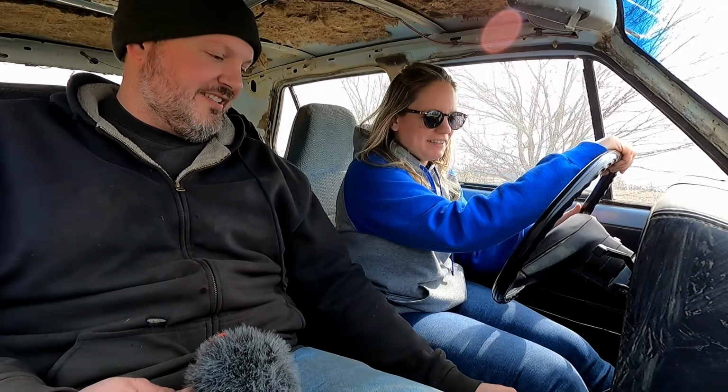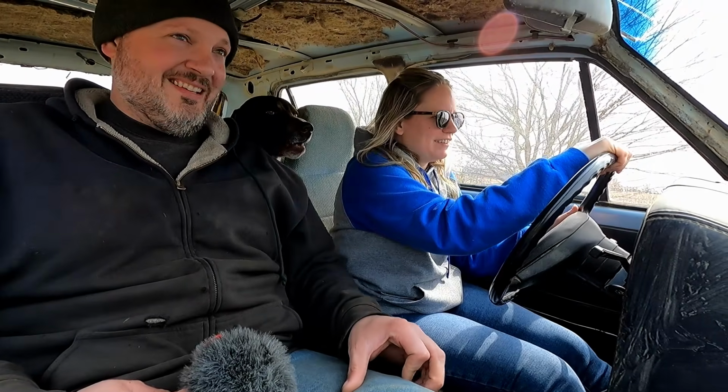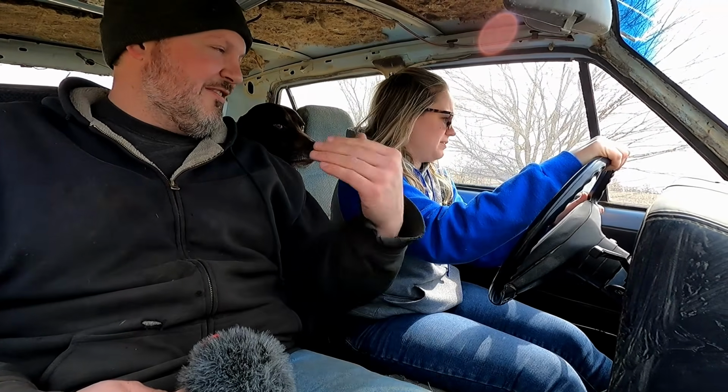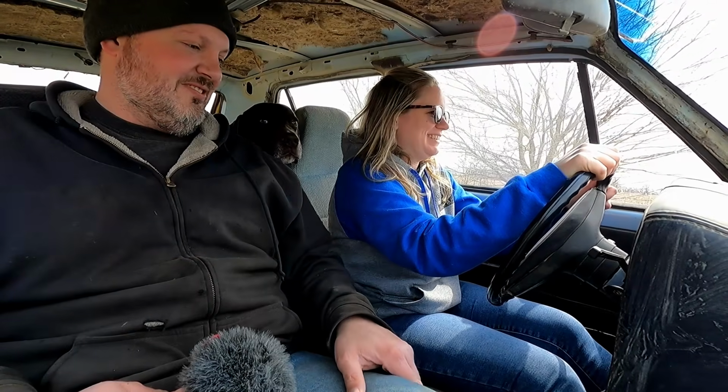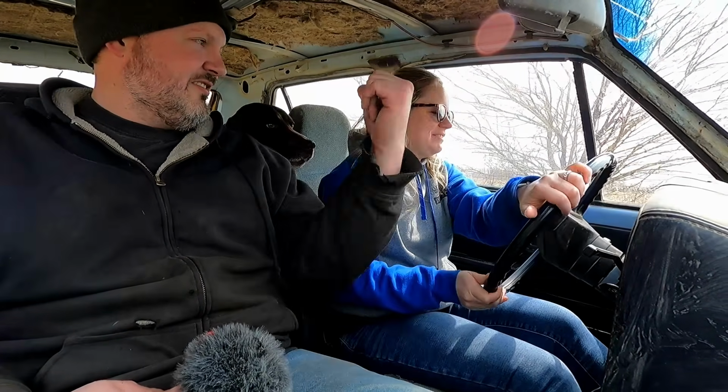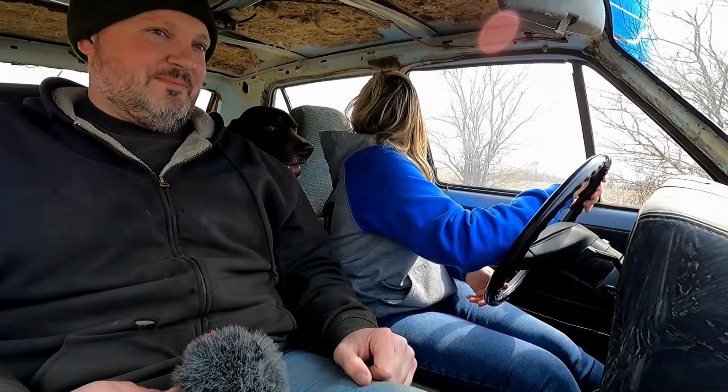No. Okay, we're going to try reversing. Now reversing is hard because it's actually faster than first gear, so it's going to want to die even more than going forward. So give it a shot. You got gravity on your side. We're going down a hill. Doing good. Very good. Turning my wheel too. Now you're gonna back in on that side. Wait, turning my wheel this way. Yep.